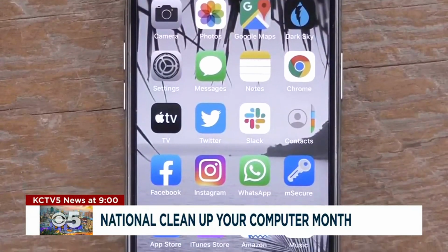How do we get started with that type of cleanup then? Well, as far as backing up your stuff, that's the first thing you need to do on any device before you start deleting files. The best way to do it, if you've got a phone, is to use iCloud from Apple or Google Drive from Google. And if you've got a computer, Carbonite or any online backup system will work.